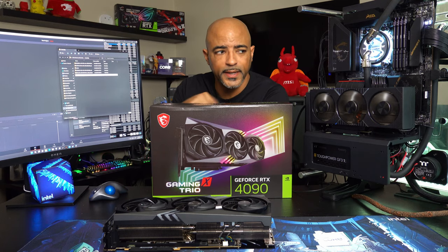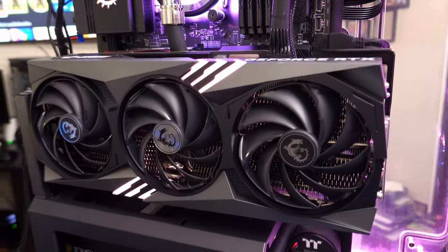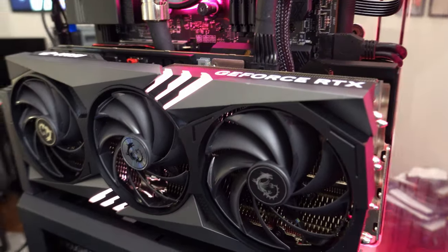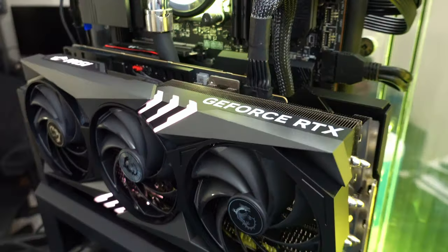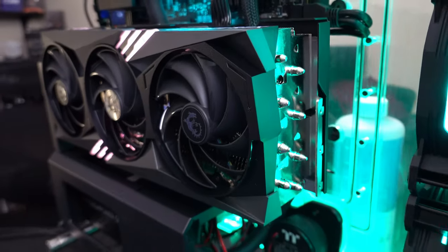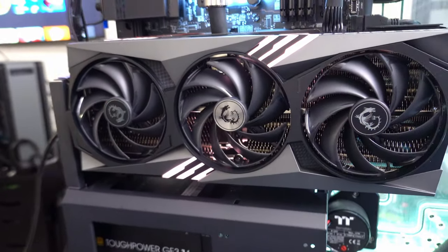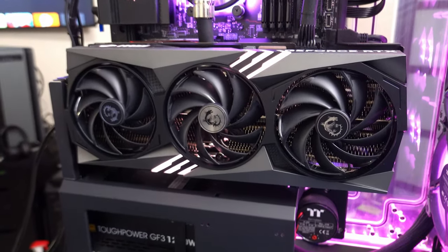Yeah, I think this is a nice combo. We are 5 minutes into running optimized media, so decoding 4K video files, and the fans aren't even spinning on this MSI Gaming X Trio RTX 4090. Does have a very robust cooling capacity, put it that way.